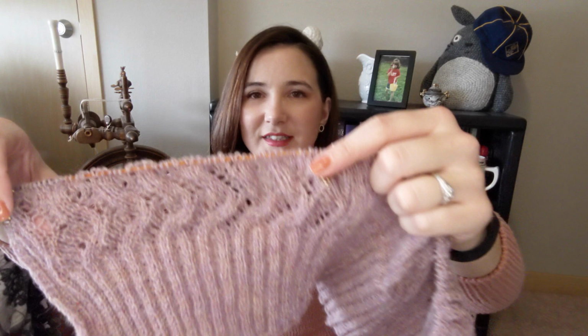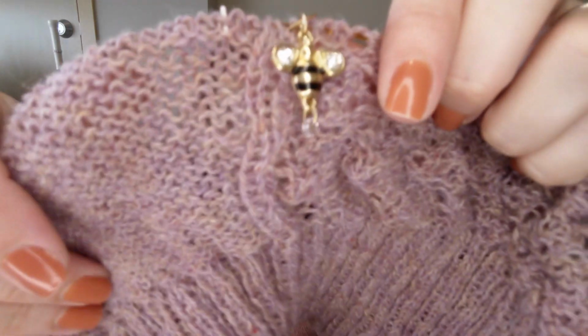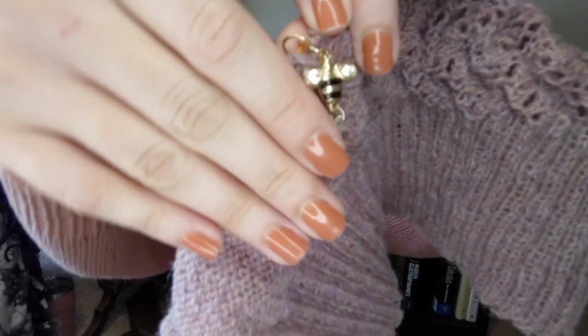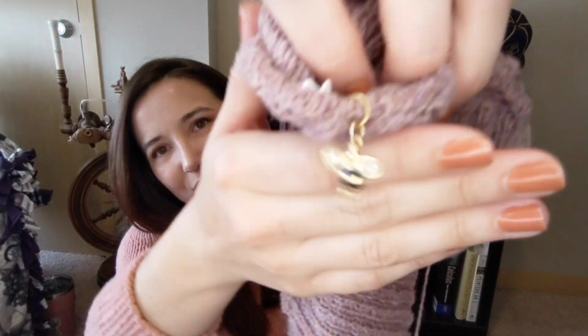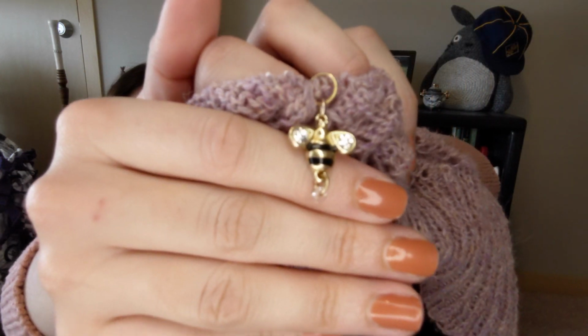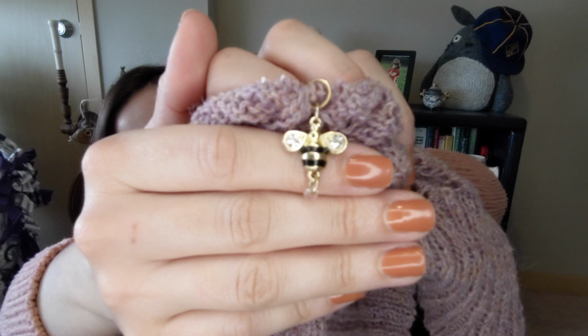I have my little stitch markers. They're little bumblebees. Oh, it's flipped over because I just finished the other side here. I'll show it. I don't know if it's showing up. Oops, trying to show it. It's an adorable little marker. I don't know if it's gonna clear up or not.